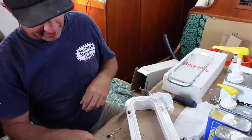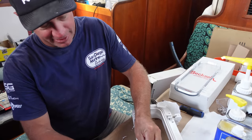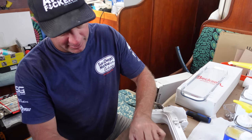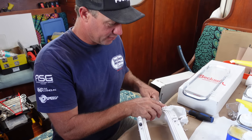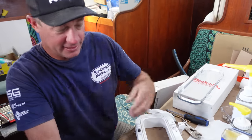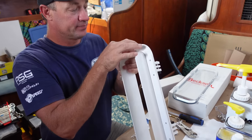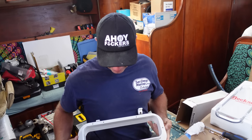Drilling the outside plate is optional. You can either rely on your goo to hold the cover plate on the back, or you can drill through like I'm doing. So this is how the boat originally was. It looks nicer without the screws. It does look nicer without the bolts.